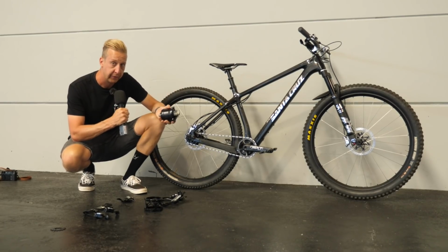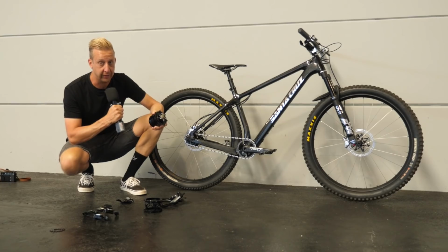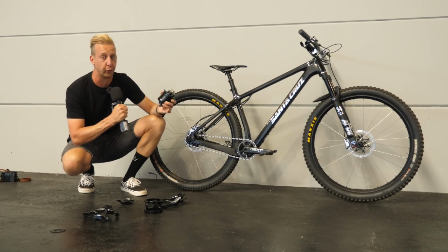Fully certified for use in high torque applications, and well, just look at it, look at the details. If I could show you how it felt, I would, but it's hard to show that sort of thing. Trust me, it feels great.